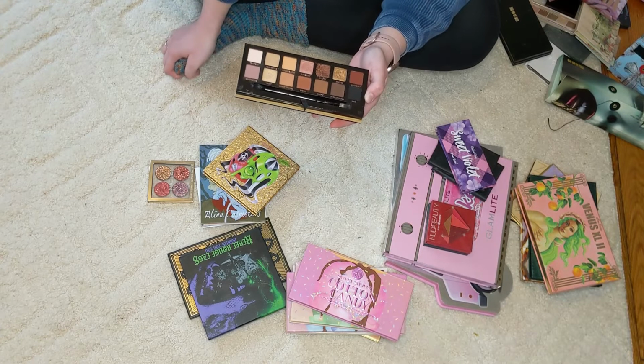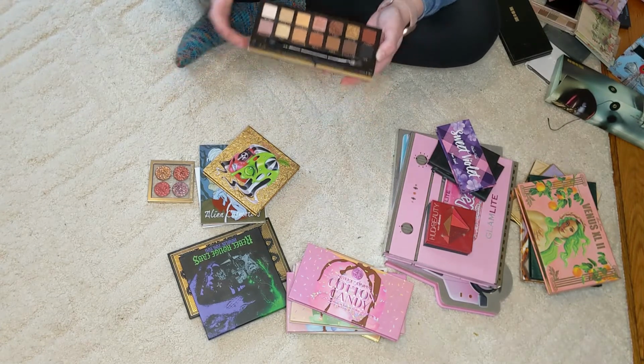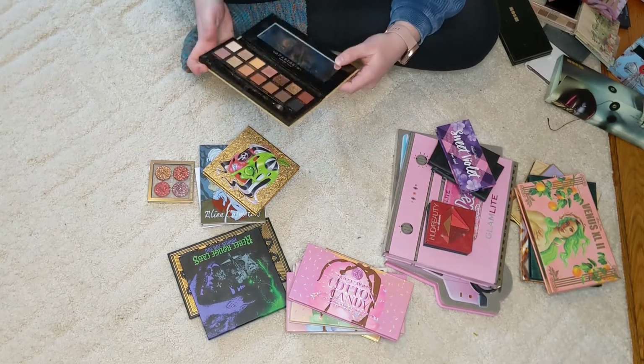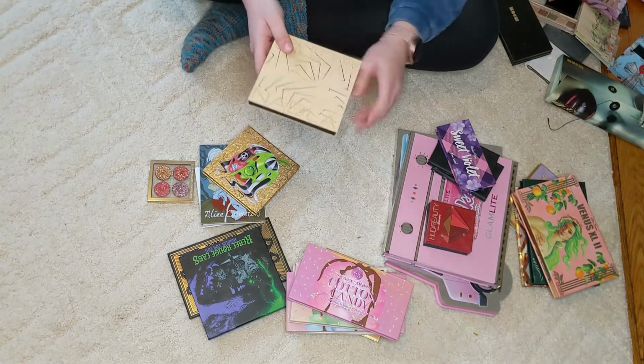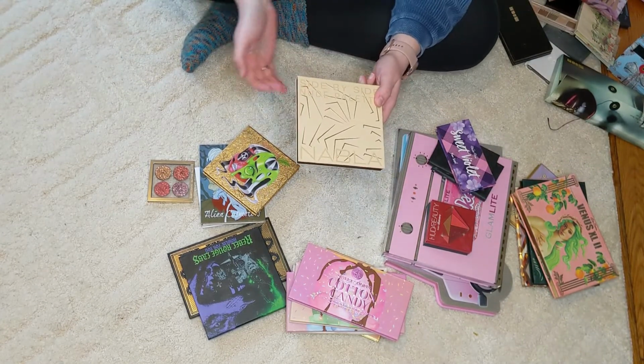I feel like I'm keeping everything. I'm bad at declutters, I'm sorry. But I am gonna keep this. So, this is the palette that's the new and improved version of the Anastasia Soft Glam, in my humble opinion.